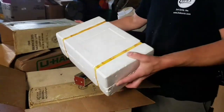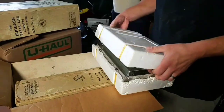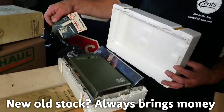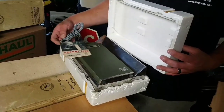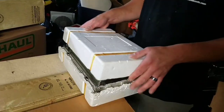Wow. Let's take a look at this bad boy. It's still taped shut. It's got the paperwork in there, Chach. Oh man, it's still the tag on there. This might be new, old stock Safari light. Look how the cords are wrapped up. Man, classic.